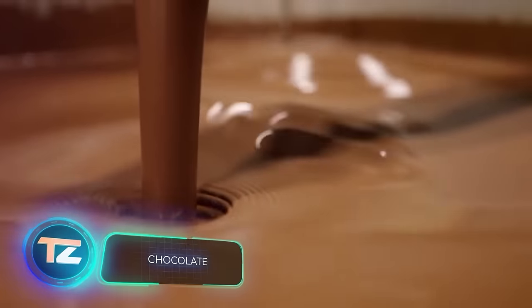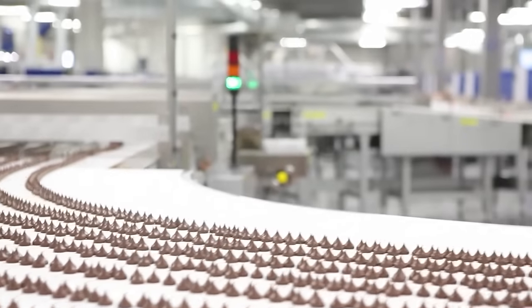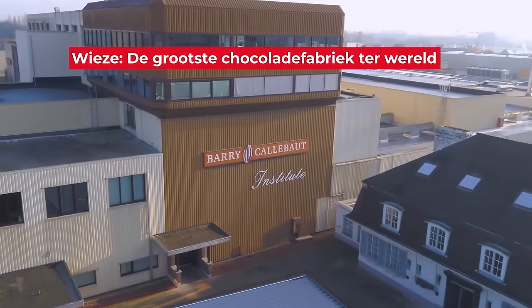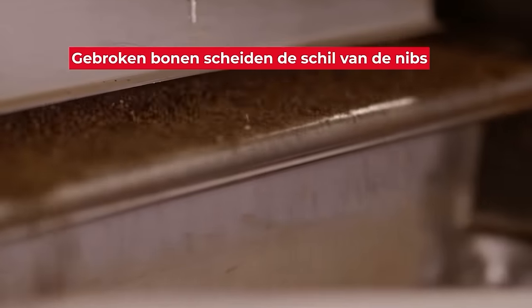China, the United States, and Germany were the countries that consumed the most chocolate in 2020. These three countries accounted for 32% of global consumption, which is 11.2 million tons of chocolate. So there's no time for chocolate factories to sit idle. They might even be receiving fresh shipments of cocoa beans right now.